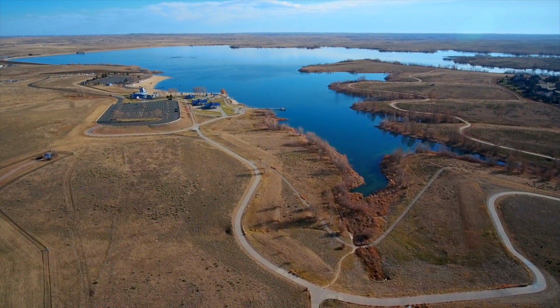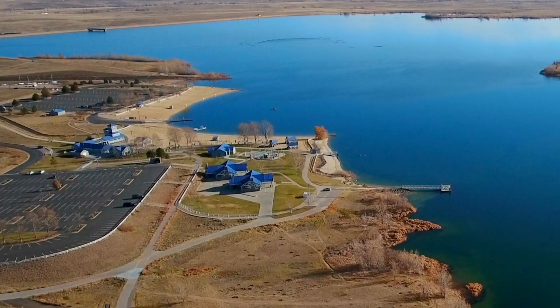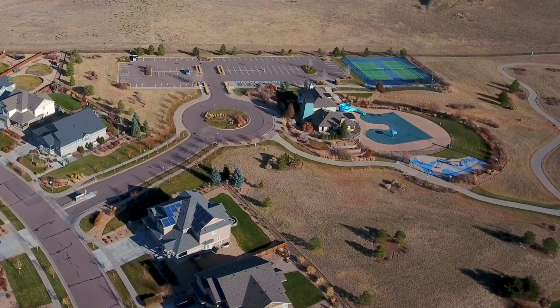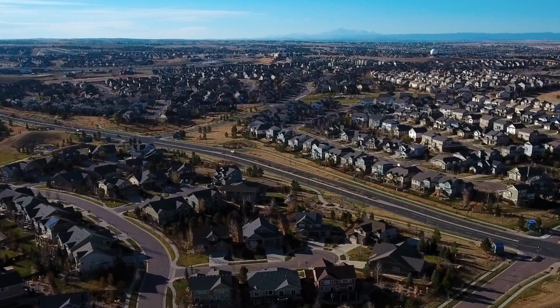How many times in Colorado can you say, I'm gonna walk to the beach? Well, from this location, you could walk to the beach, walk to the reservoir, trails throughout the entire area. Just up the block is the community pool. You can also walk the other way to the west. You walk to Southlands Mall and all the amenities that the mall has.